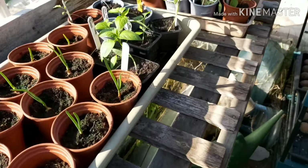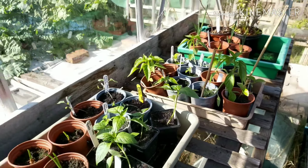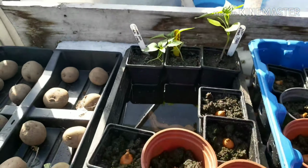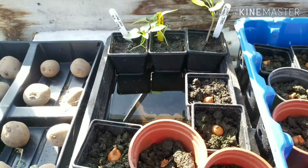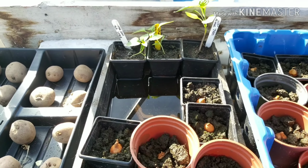Yeah, so things in here doing quite nicely. We just stand them in trays of water, and you don't need to be up every 5 minutes just to water them. These trays last quite a good few days. In fact, you're talking probably more than a week actually. Yeah, they last about a week.